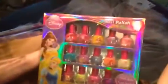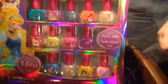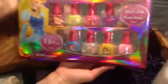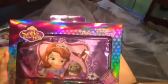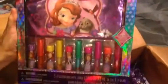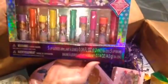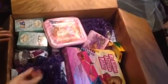Okay. Disney nail polishes. They are peelable and non-toxic. My daughter chews her nails all the time. And we definitely need that kind of thing. They're very sparkly, very pretty and bright. 5 lip glosses and 5 lip balms with a beautiful little cosmetic purse and their fruity flavors. Both of my little girls love nail polish and lip gloss.